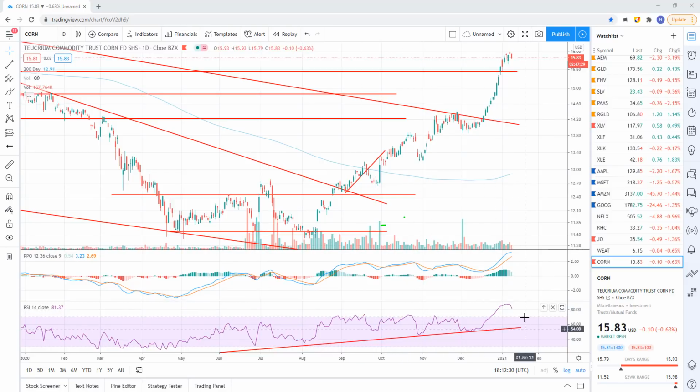You can see here the daily momentum is just bullish, and there's no negative divergence. So as of right now, this is a very bullish chart. It's just the dollar rising doesn't bode well for these commodities.